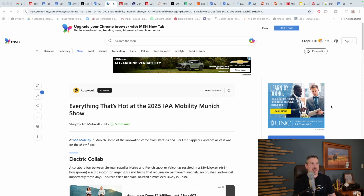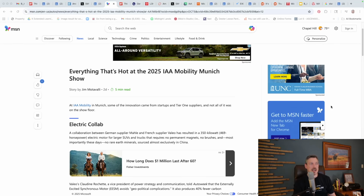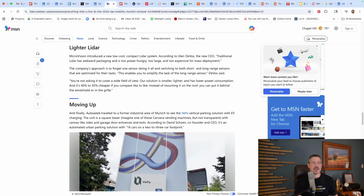It's Auto Week on MSN.com, everything that's hot at the 2025 IAA Mobility Munich show. Here it is, lighter LiDAR. MicroVision introduced a new low-cost compact LiDAR system. According to Glenn DeVos, the new CEO, traditional LiDAR has awkward packaging and is too power-hungry, too large, and too expensive for mass deployment. The company's approach is to forget one sensor doing it all and switch to both short and long-range sensors that are optimized for their tasks.